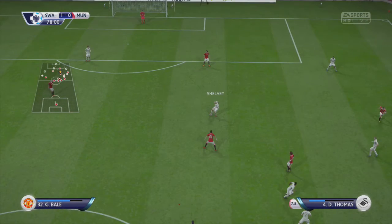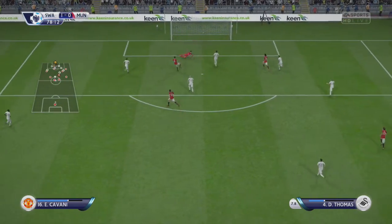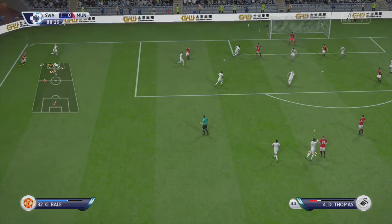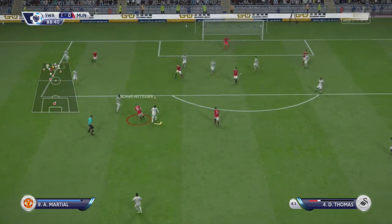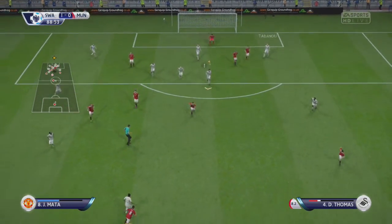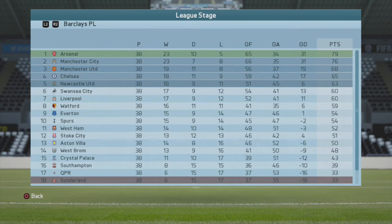In the 79th minute, Shelby gives away the ball. Bale finds Mata, but Fabianski, in a one-on-one situation, makes the save. In the 89th minute, Shelby again with a poor clearance attempt. Schweinsteiger finds Rojo in the middle, but Shelby helps close down the ball, blocking the shot and preserving the 1-0 win.